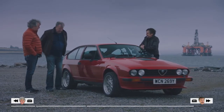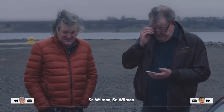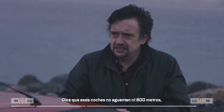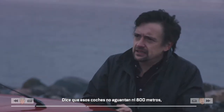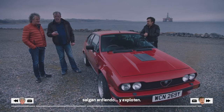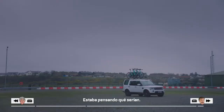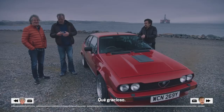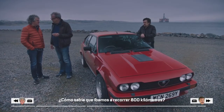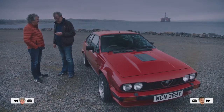That would be... Oh, hang on. Text. Mr. Willman. It says those cars will not do 500 yards, leave alone 500 miles. So I've provided three backup vehicles which you can use to get home when they go wrong and catch fire and explode. I was wondering what they were. Funny. How did he know we were going to do 500 miles? That's a good point, actually, because Hammond's only just suggested it.